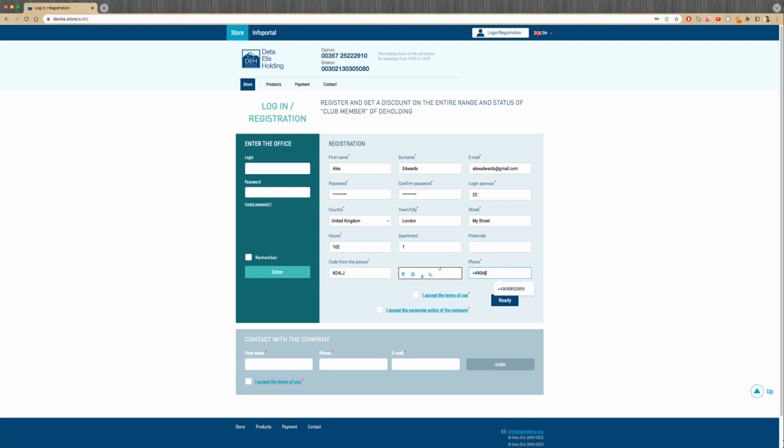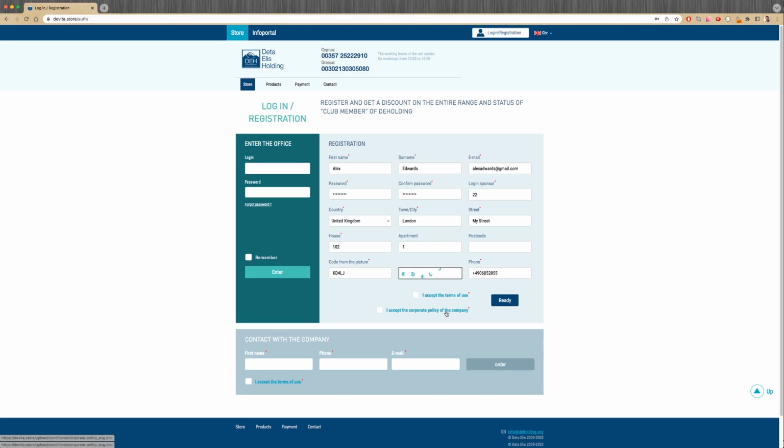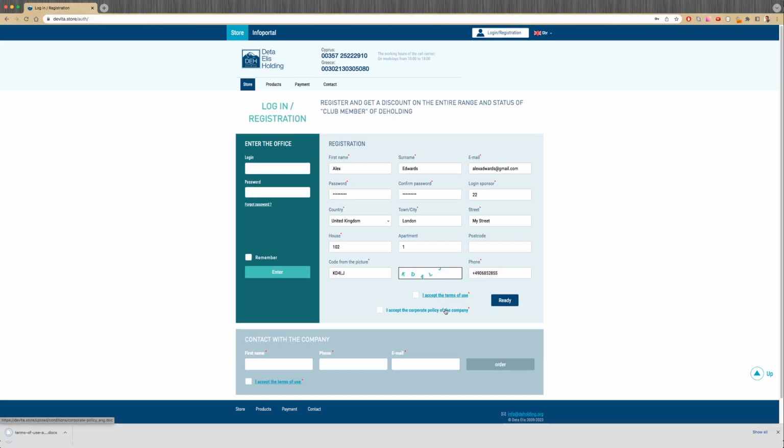All fields are required for filling. Under all the fields, there are two items that are also mandatory to fill out. These are the terms of the user agreement and the company's corporate policy. Clicking on this underlined text will begin the process of automatic download of the documents. After downloading, these documents can be opened for you to familiarize yourself with them.